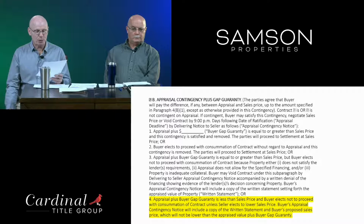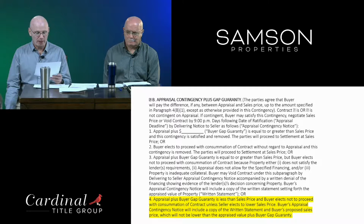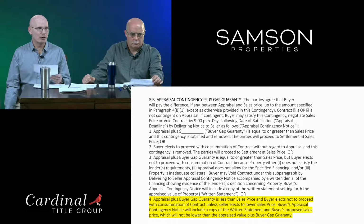If at the end of the negotiation period, the buyer and seller are unable to come up with an agreement, the buyer will have the option to void contract by delivering notice to the seller by however many days you put in there, 1 or 2 days most people use. And then they would send over that notice. Otherwise, the appraisal contingency will be removed and the contract will remain in full force and effect at the original sale price. So if you don't do this step, your buyer could end up being locked into the price despite the low appraisal. So make sure that you send over that notice as appropriate.